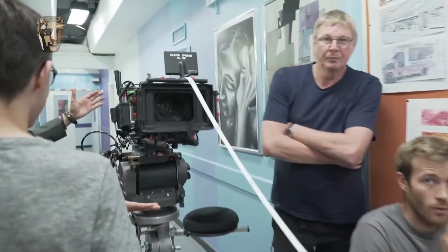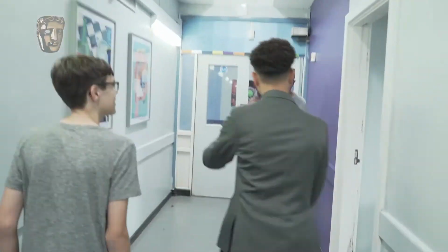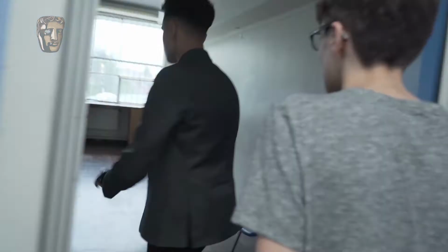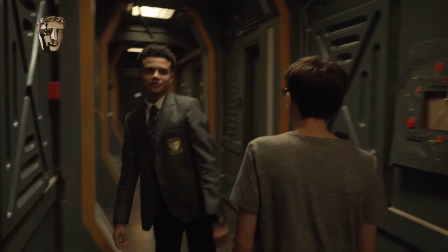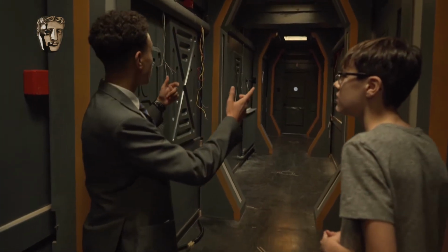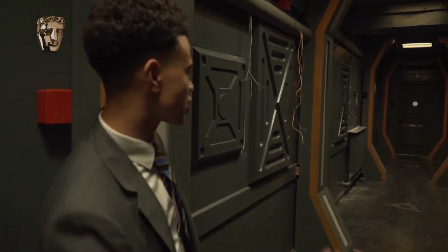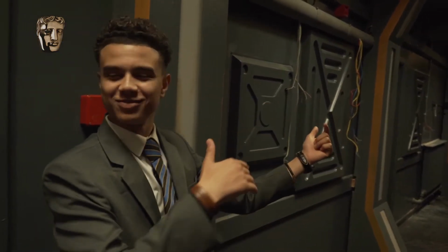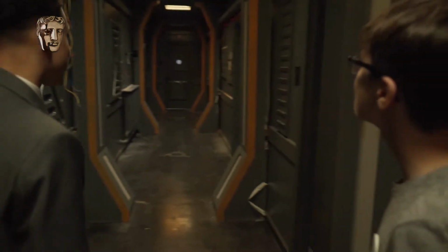Here's the camera. That's a big camera. Yeah. Oh, wow. So, through here we shot a dream sequence where we're all characters from Star Wars, and we shoot off down this corridor with lasers going everywhere. So cool in here. It's awesome.